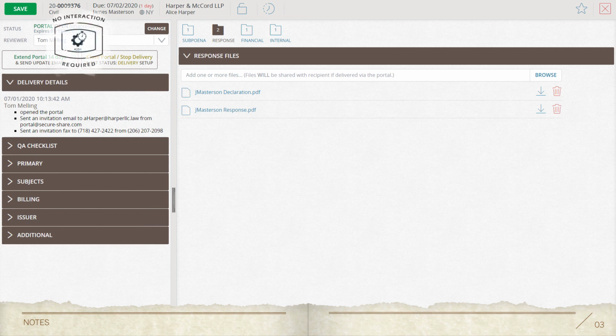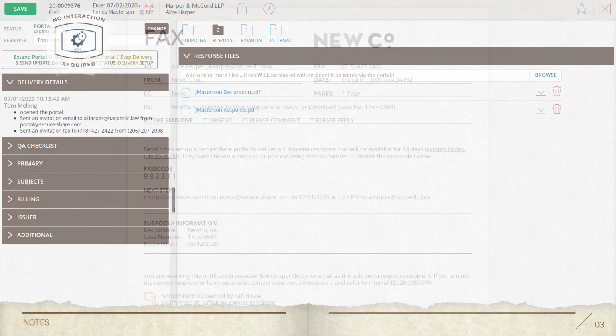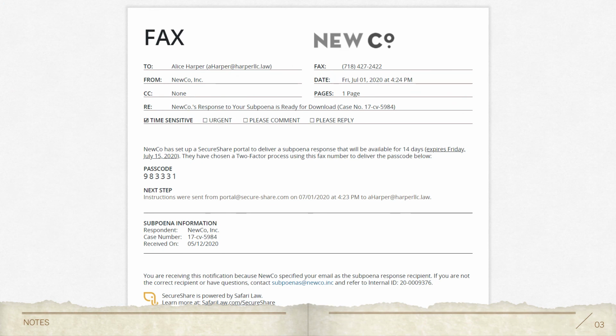And this is really important because you need a delivery process that doesn't require coordination with each subpoena issuer or cause support headaches for them or for you. And that means it has to be intuitive and easy to use for the issuer. Here is the fax that the issuer will receive. This fax provides the passcode for this subpoena.